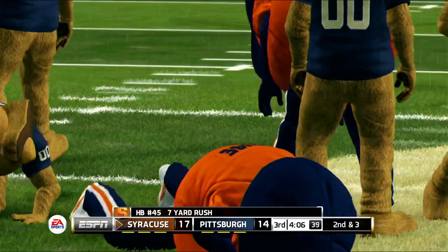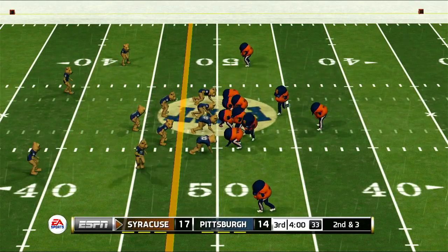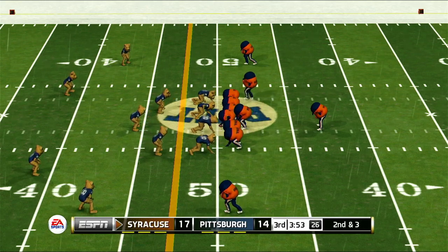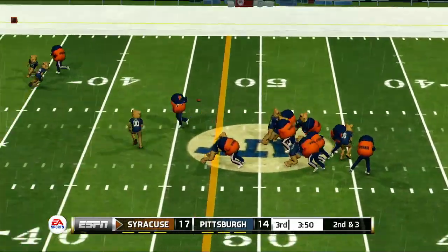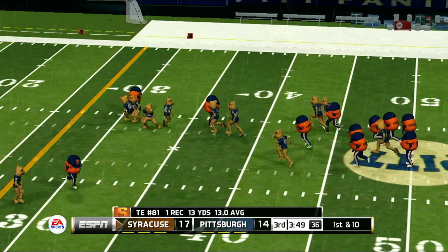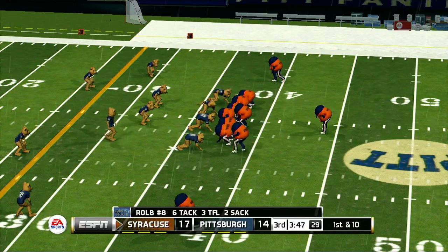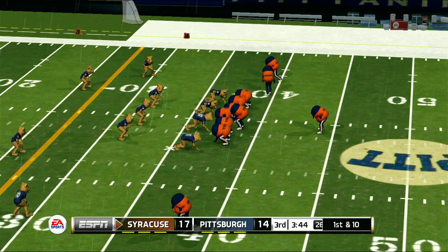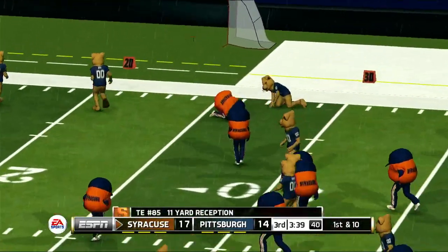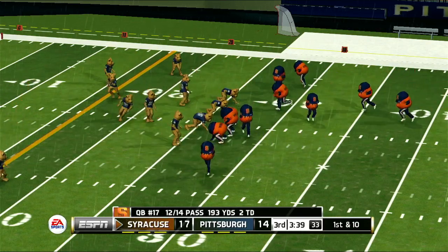Makes it out to about the 50. Syracuse is up a field goal. And he's hit before he could go anywhere. A nice looking play that time. Well, the defense was blitzing here, and again, great recognition by the quarterback to find the hot receiver. First and 10. Ready, check. Zips it to the tight end. Tackle made at the 27-yard line. Makes the reception. That's a gain of 10 on the play. First down.